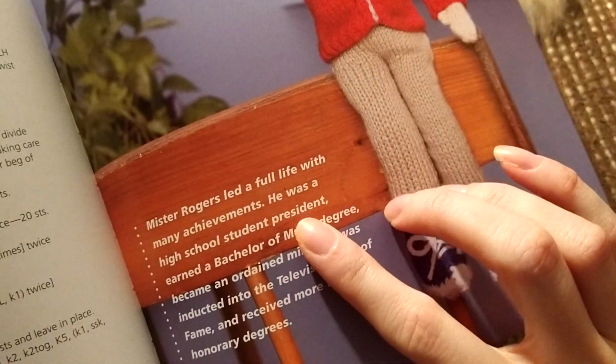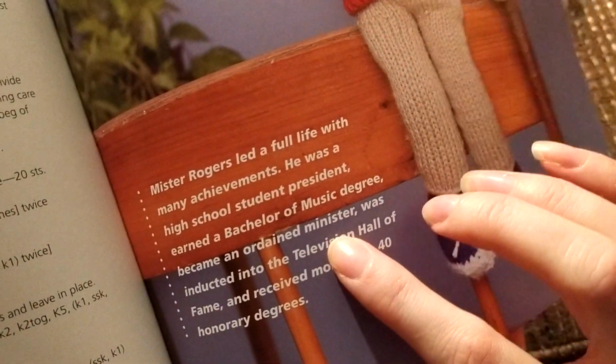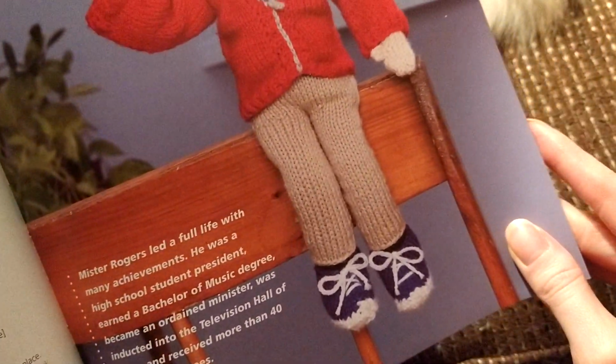Mr. Rogers' achievements: he was a high school student president, earned a Bachelor of Music degree, became an ordained minister, was inducted into the Television Hall of Fame, and received more than 40 honorary degrees.